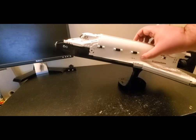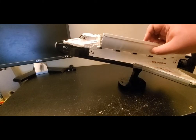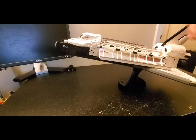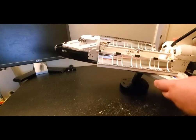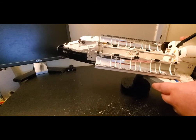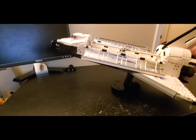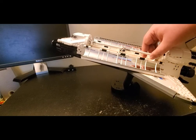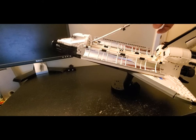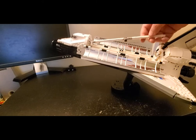Okay, so here is the fun part. One of the fun parts. Look at this beauty. And the Hubble Telescope model actually can fit in here. But a couple things to show off. They did include a Canadarm build. This is the robotic arm that can be maneuvered up and around to put payload into space.